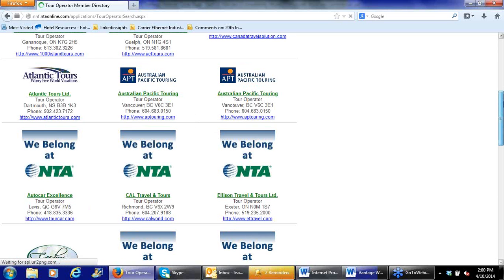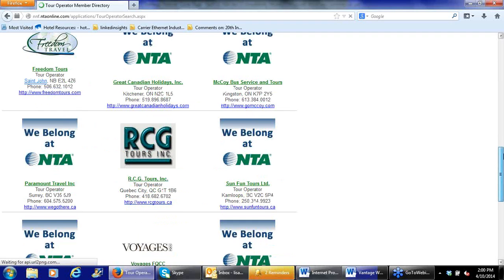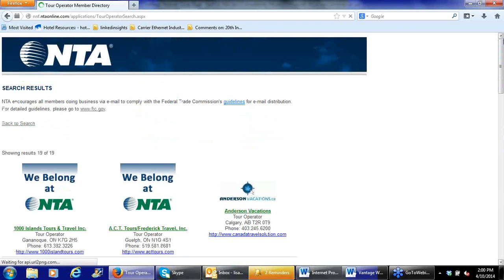And it'll tell you if they're coming through. Like, I just helped somebody find travel agencies that were coming through Lancaster, Pennsylvania, and have all these Amish tours. I mean, that is huge down there. And we found some in Canada that were coming through there that they weren't getting. They'd never even heard of them, and we found it on here. So this is a great one, ntaonline.com.